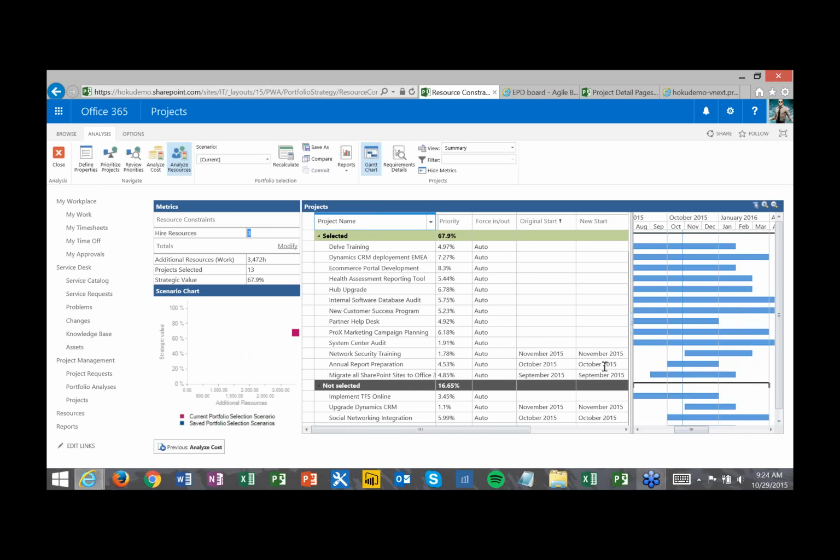You can also change the start date of projects. So what if I push these projects out so that they're staggered a little bit more? Will that help us to be able to do these projects within the resources that we have? And it can. And your goal is always just to get that strategic value higher. So by hiring more resources, by moving around projects, can we get more value out of our portfolio? And a lot of times you can. It makes it really easy to see that.